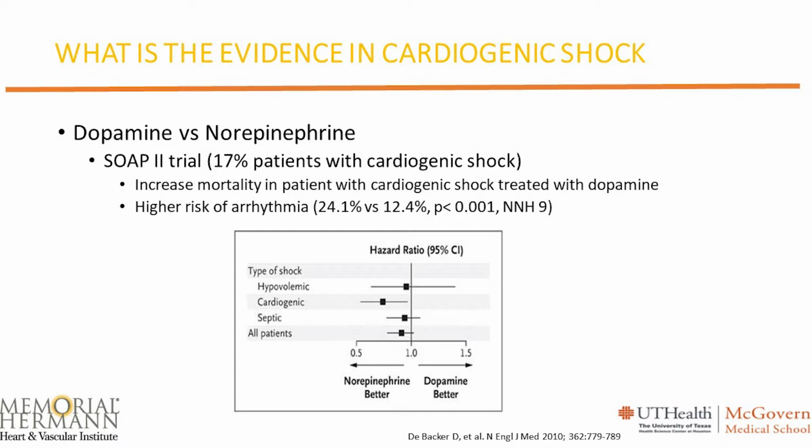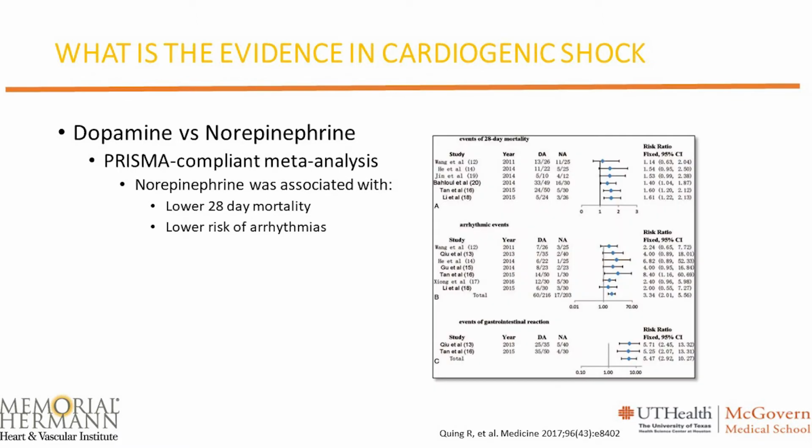And we have the SOAP II trial that most of you know, a randomized multicenter trial on all types of shock. It was almost 1,700 patients, and they compared dopamine versus norepinephrine. Of those, 17 patients had what was diagnosed as cardiogenic shock, and in the subgroup analysis there was increased mortality in those treated with dopamine compared with norepinephrine. There was also a higher risk of arrhythmias on dopamine. There is also a meta-analysis of studies on dopamine and norepinephrine, and norepinephrine had lower mortality, lower 28-day mortality, and lower risk of arrhythmias compared with dopamine.